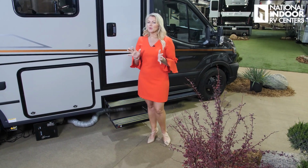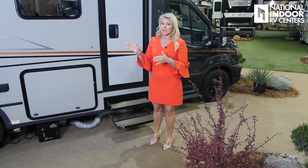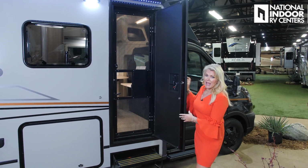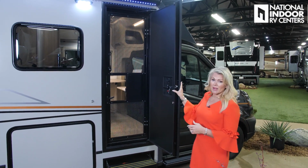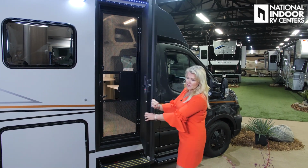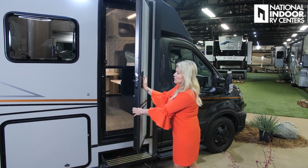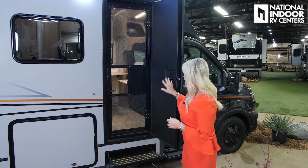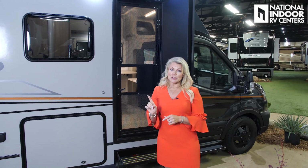One of your first impressions when you go into an Ekko is going to be opening the door, and it is nice and sturdy. Even the way that it locks into place, it's not flimsy. You really have to use your weight to open that up, back up. Love that, but I even love the screen door even more.